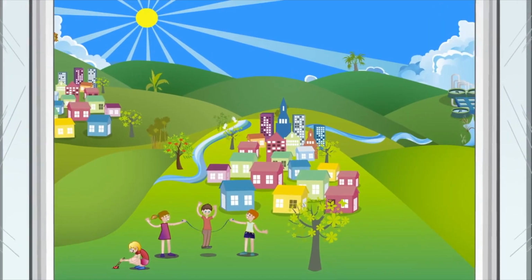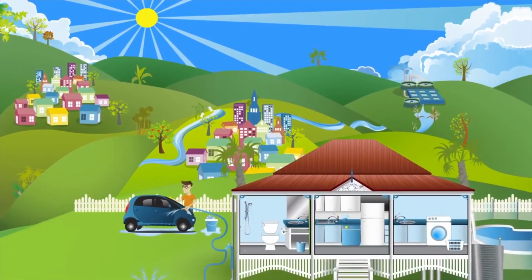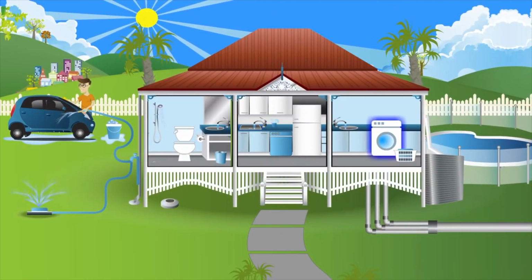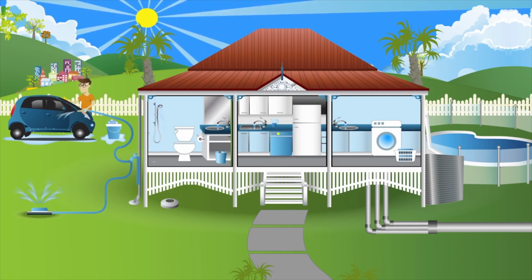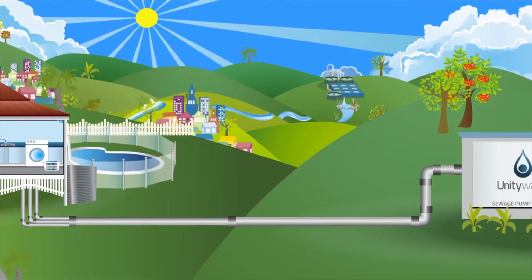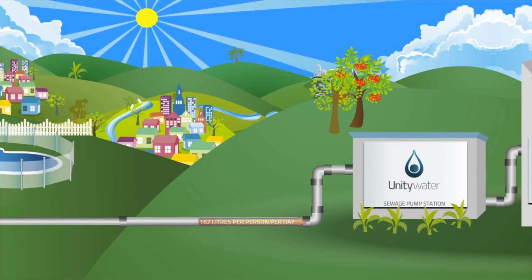Every day, every hour, every minute, all over Moreton Bay and the Sunshine Coast, toilets are flushing, sinks are draining, washing machines are washing, showers are spraying and dishwashers are cleaning as our homes, schools and businesses use water and create sewage. Most of us make around 162 litres of sewage a day.